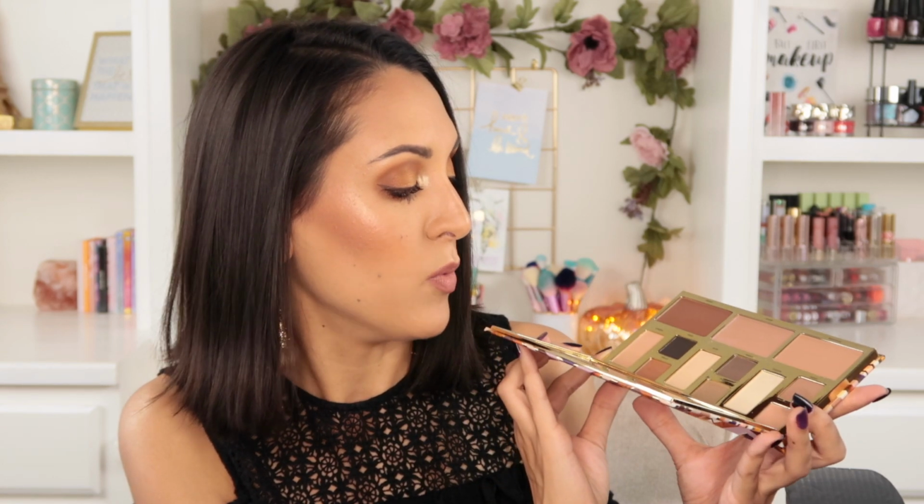So this is what the palette looks like. Super cute packaging. I really like the foil detailing on this. And this is an all matte face and eye palette that I've heard nothing but good things about. You've got 3 different shades of bronzer in here, and then you have 9 different eyeshadows, all in nice neutral brown tones. And so many people have talked about just how great of an everyday staple this palette is, that all of the bronzer shades blend out really nicely, they have nice pigmentation, same thing with the eyeshadows, and that this is just something you can reach for again and again.